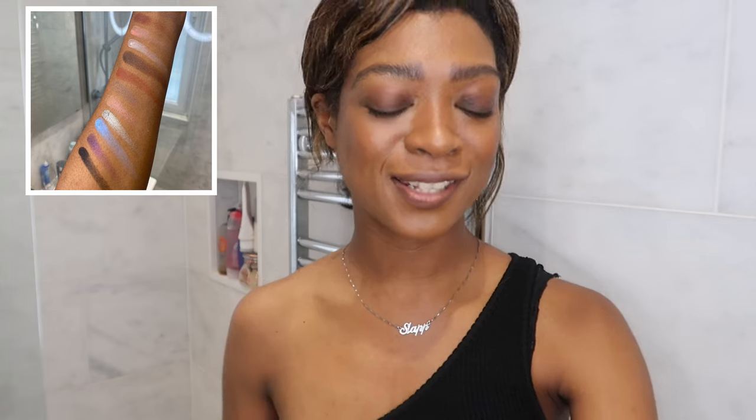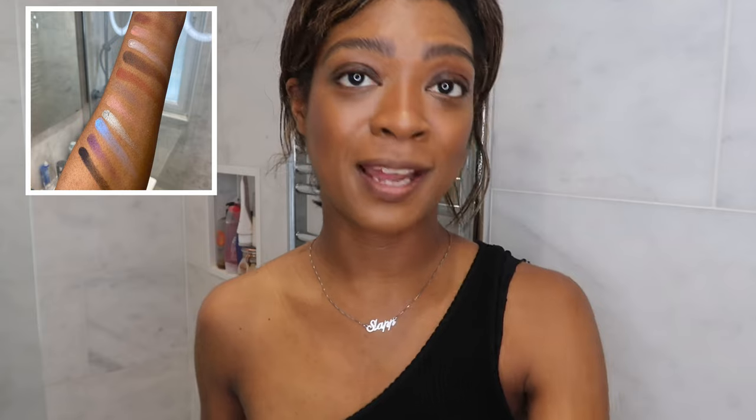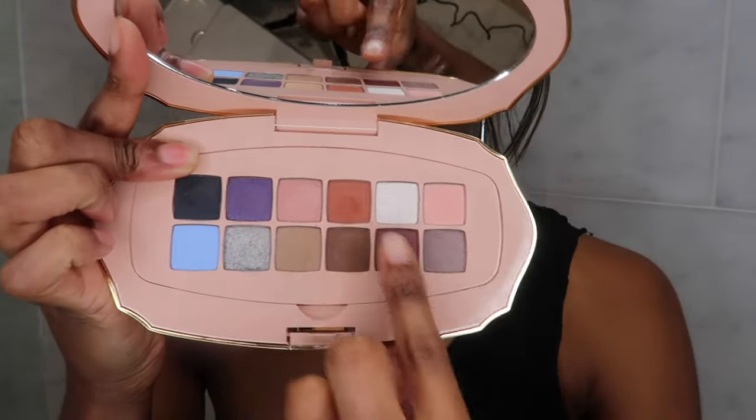The silver is stunning, absolutely love that. Really, really nice, really molten, really strong in pigment. The black is lovely, a really nice matte black, which was missing from other palettes I've been trying recently. I like the kind of browns and the taupey shades. There are a few similarities between this one on the skin and this one on the skin. They actually look a bit more similar when they're swatched than they do in the palette.